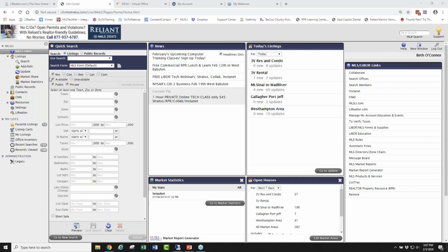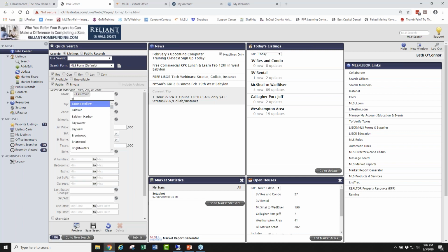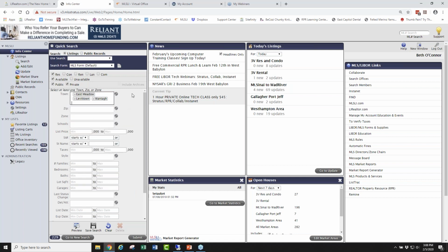So we select residential available. You're always going to leave that public and private. Most of your offices don't put private listings on Stratus, but some do. So we just want to start typing. So I just type LEV and then I select it off the list. I never have to type Levittown all the way out. We wanted Wantagh, WAN, and East Meadow. That's spelled out. Sometimes East is E period space, so if you can't find it.